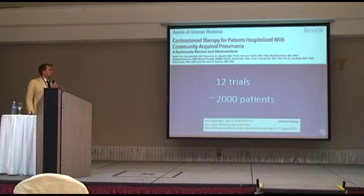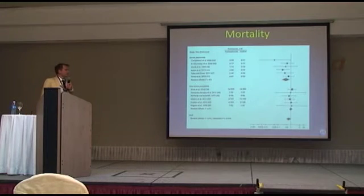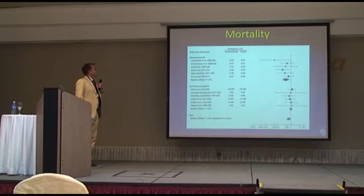There were 12 trials collectively that were pooled, with about 2,000 patients. I'm just going to walk you through a few of the forest plots. I was joking and crying if the power went off. These would be hard to do with my hands. But what they've done is they've stratified.